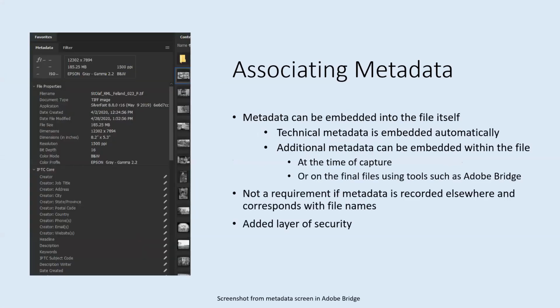You can also embed metadata directly into the file itself. So some metadata gets automatically embedded, such as technical metadata, at the time the image is created. Other metadata can be embedded within the file, either at the time of capture using your scanning or photo processing software, or on the final files using tools such as Adobe Bridge, of which I have included a screenshot on this slide.